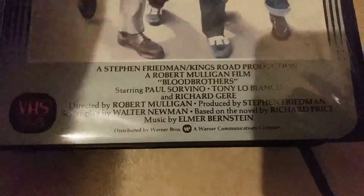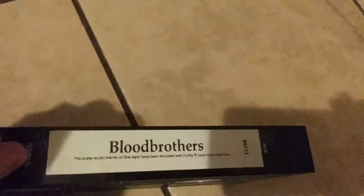Blood Brothers is next. It's Paul Sorvino, Tony Lo Bianco, and Richard Gere. One of his earliest films. 1984 release as well. Another much later printing, and you can see that it's definitely much later because you don't see the Warner Brothers logo anywhere inside the case now, do you? Okay, we'll see what the print date is on this. I think there was a day and year code, but it got faded out. Print date is March 8th, 1991.